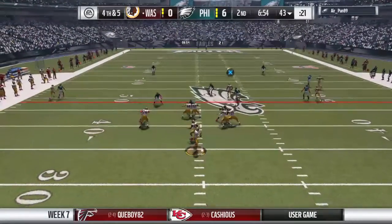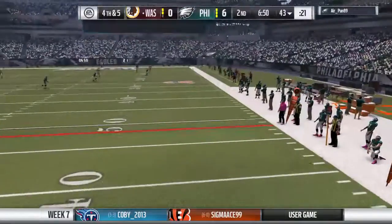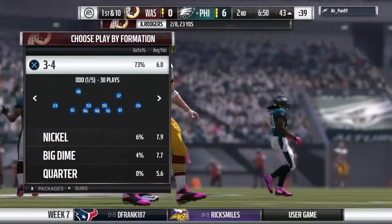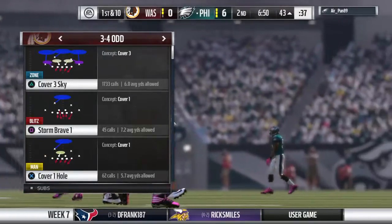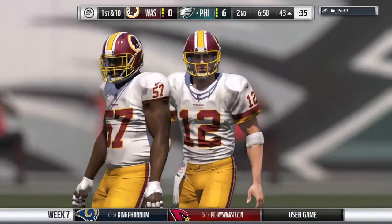Here we go on 4th down with Rodgers. And it is incomplete. Boy, a curious decision to go for it. Doesn't pan out. And the Eagles are going to take over in great field position.